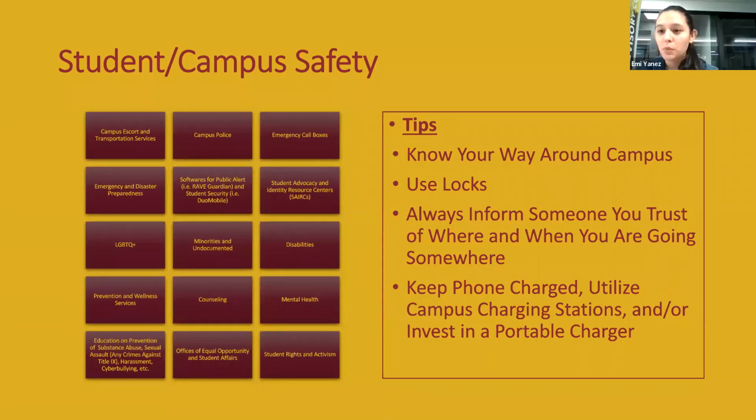Student advocacy, and this includes LGBTQ+, minority and undocumented students. I'm an international student. I wasn't born in the US, and I learned English a couple of years ago. When you're in high school in the States, sometimes you feel like you're not being recognized. Maybe if you're part of certain communities, you're not being helped out or supported the way you wanted. That doesn't happen in college.